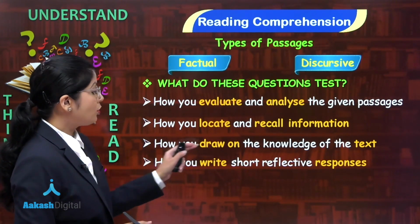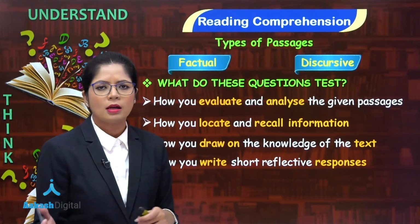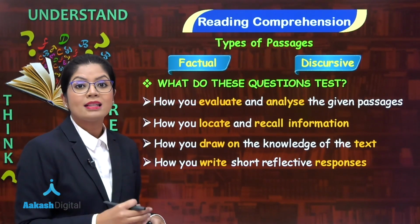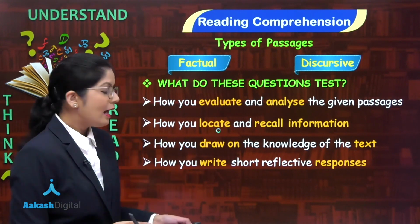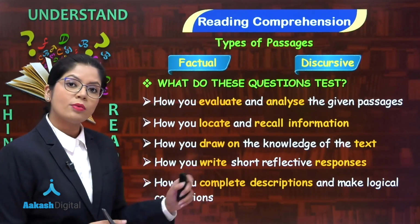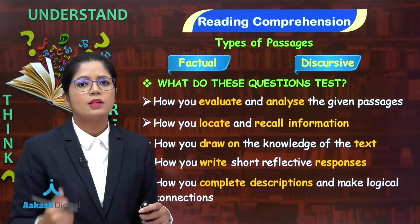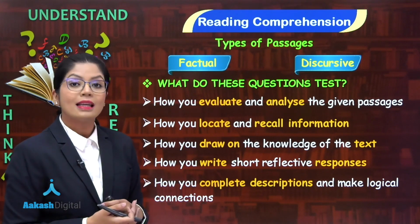Fourth, how you write short reflective responses, especially when it comes to 1 marker or 2 marker answers. If your subjective response is not to the point, then you might have an ambiguous explanation and thereby lose marks. And at the same time, how you complete descriptions and make logical connections. Now these questions are mostly tabular in nature, where some content is given, and the other part has to be provided from the passage. That is the expectation of the examiner.